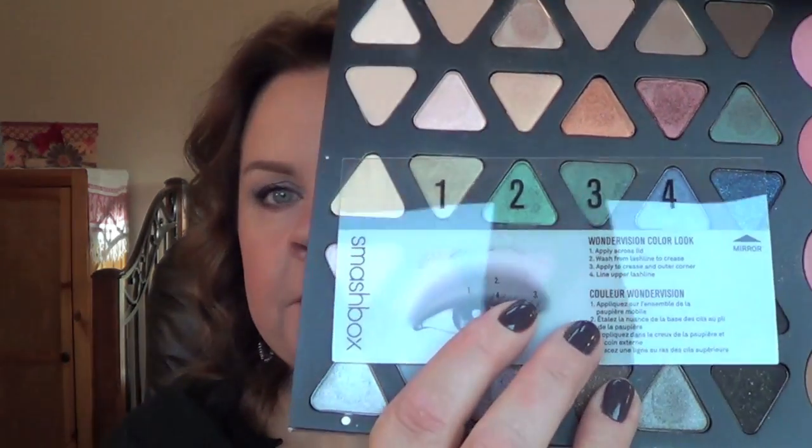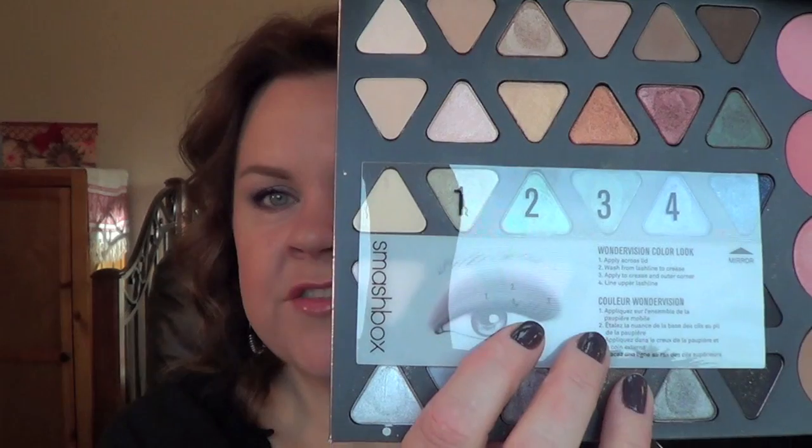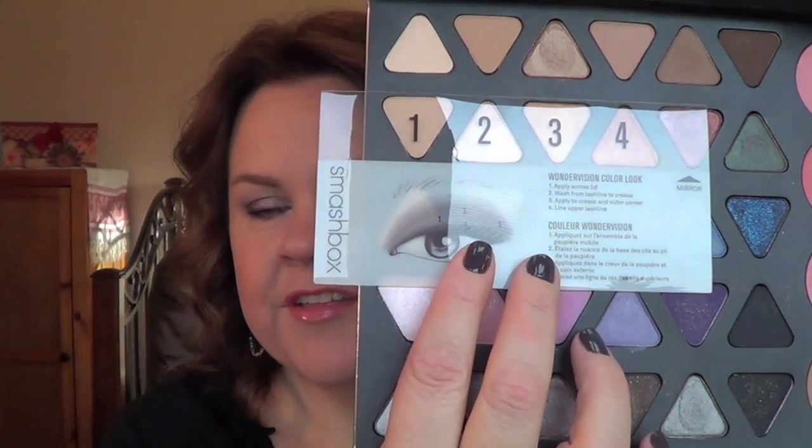Up on the right hand side of the mirror, there's a little plastic pocket, and in the plastic pocket there are 4 cards, and these are supposed to help you get different looks. So there's a Wonder Vision color look, smoldering eye look, soft cat eye look, and drop shadow look. What you do with these is you put them on any shadows that you would like, and then follow the instructions to get any of those looks with different colored eyeshadows. I think that's really neat.